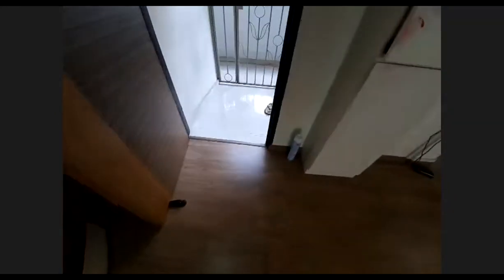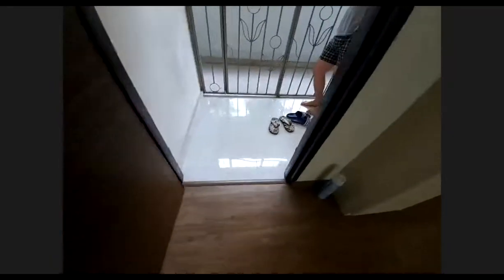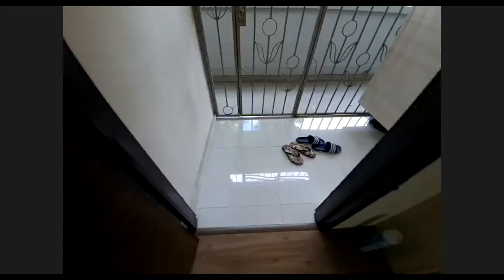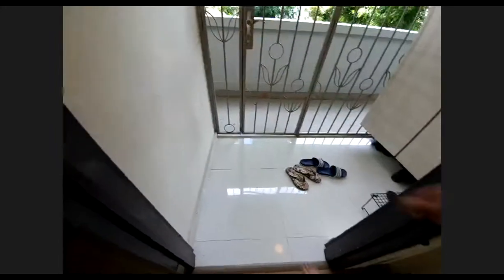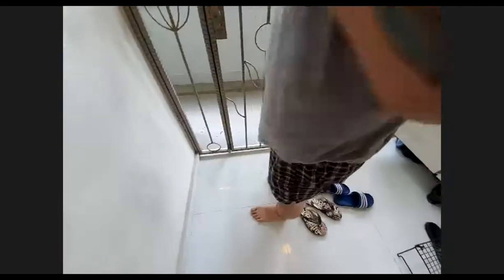Okay, someone has asked to look at the entrance. Is the entrance facing outwards? Yeah, you can have a look outside.